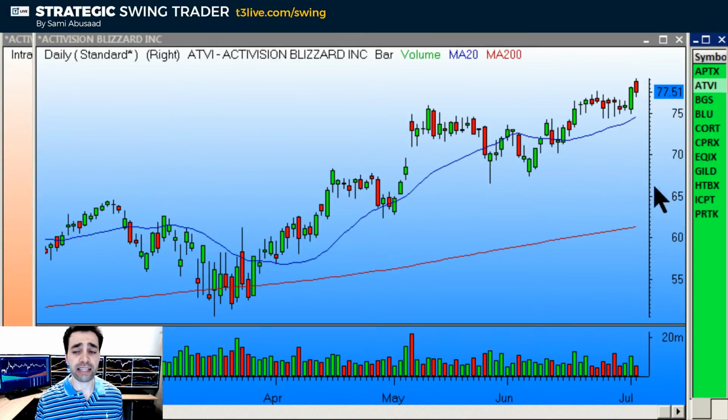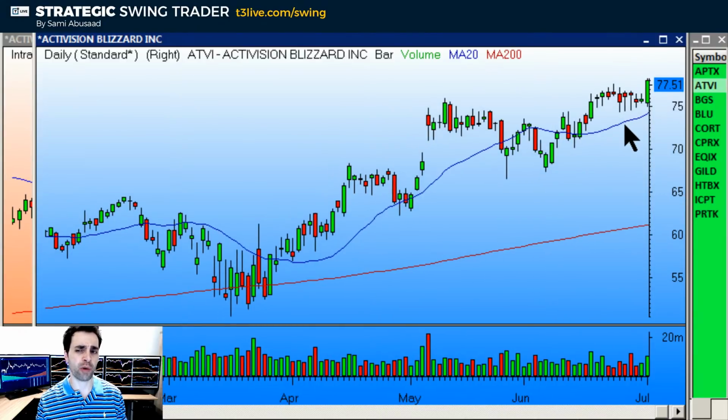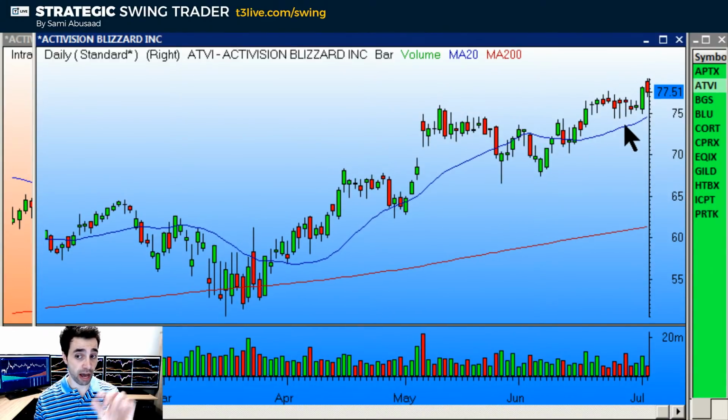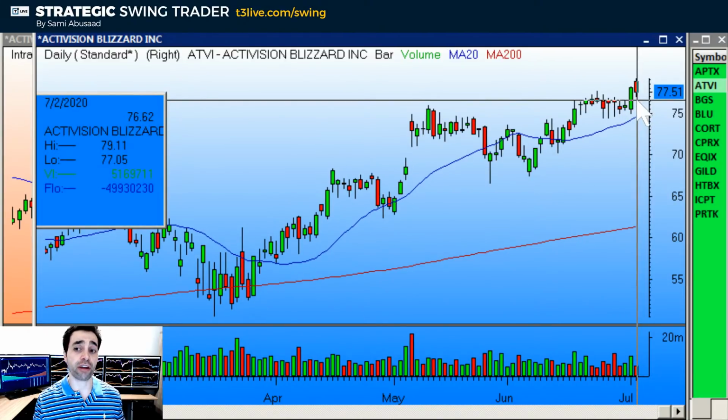APTX. ATVI is a 1, 2, 3. It's a breakout, right? It broke out on Wednesday. Thursday was the narrow range bar, and then on Monday, if we take out 79.11, looks higher.